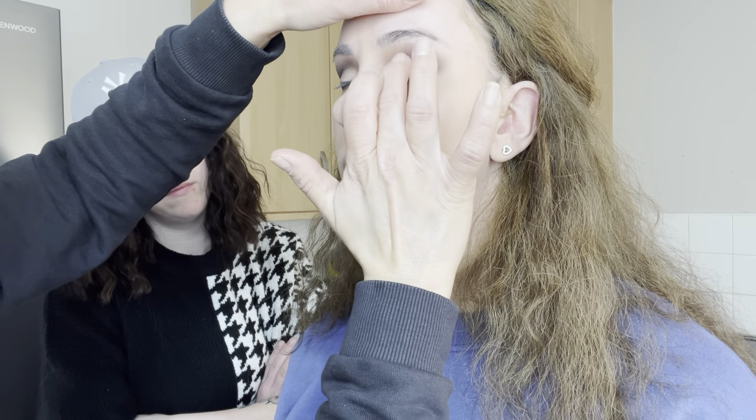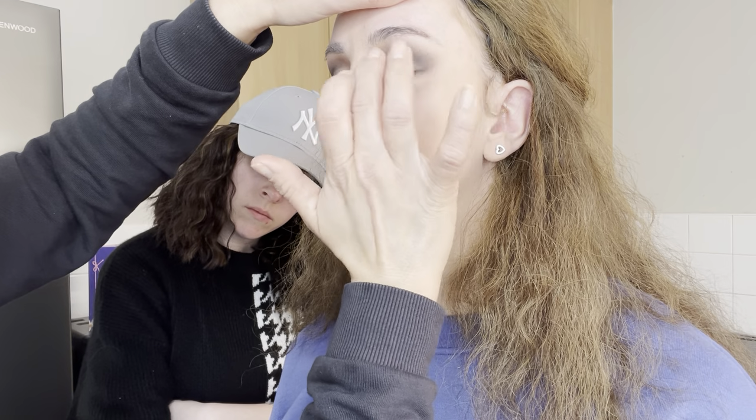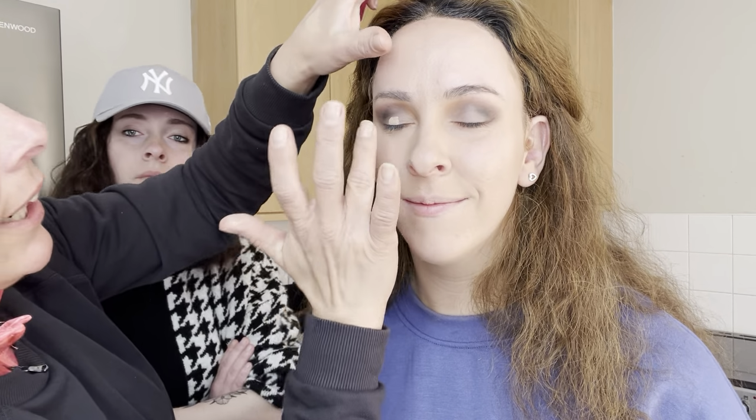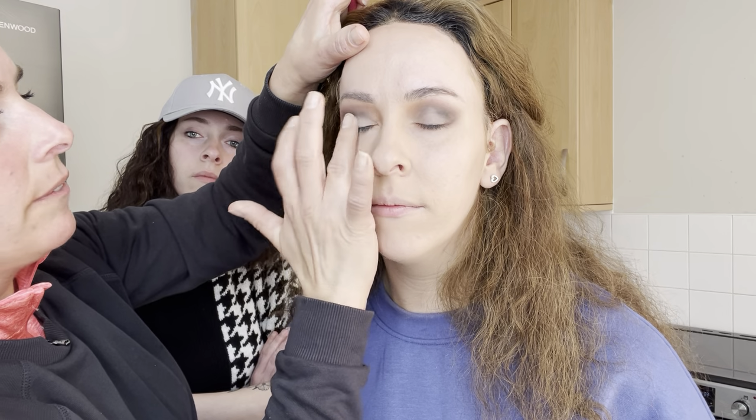Now, I've put a little bit more of the eye primer back on, because we're going to go over that and I want that colour to really just pop, okay? Put on this one as well. Hope everyone can see. We're not really saying move back. That's it. Stay there, okay? Make sure people can see everything.